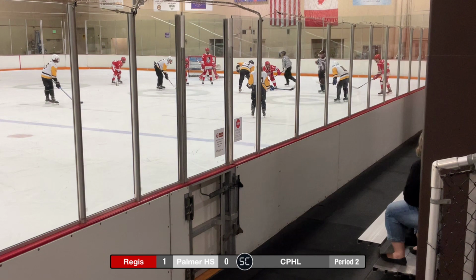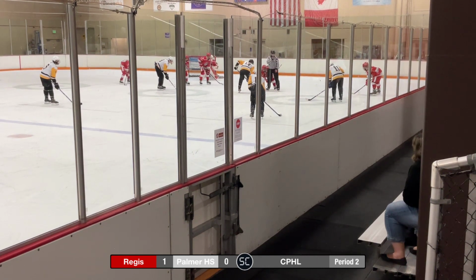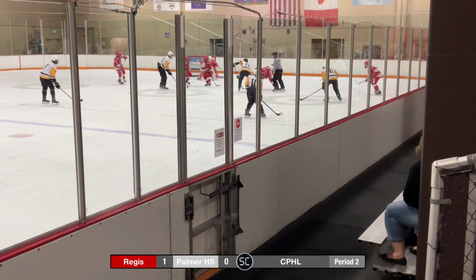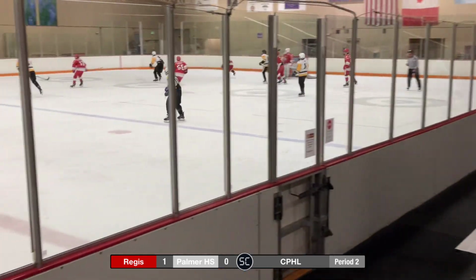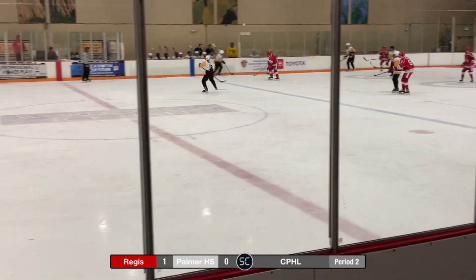.629 in the second period now. Still up by 1. Faceoff, push to the far corner. Lynch gets there. So does Lewis or Palmer or them.